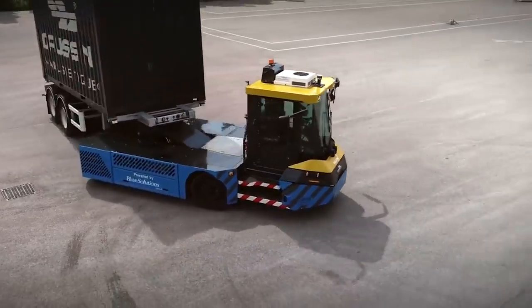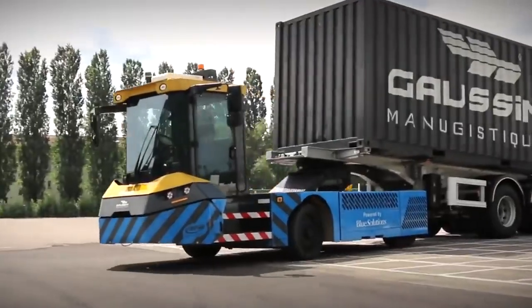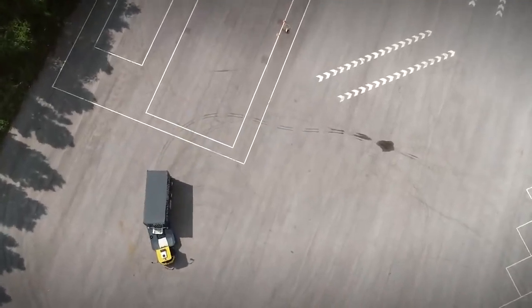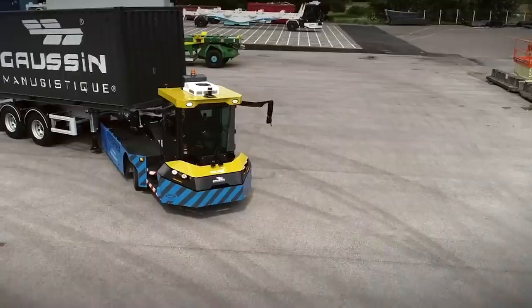Thanks to the electric motor, you can save significant money on fuel, which speeds up payback. Models are available with fast and super fast charging options, which charge in 20 to 30 minutes and 10 minutes respectively.